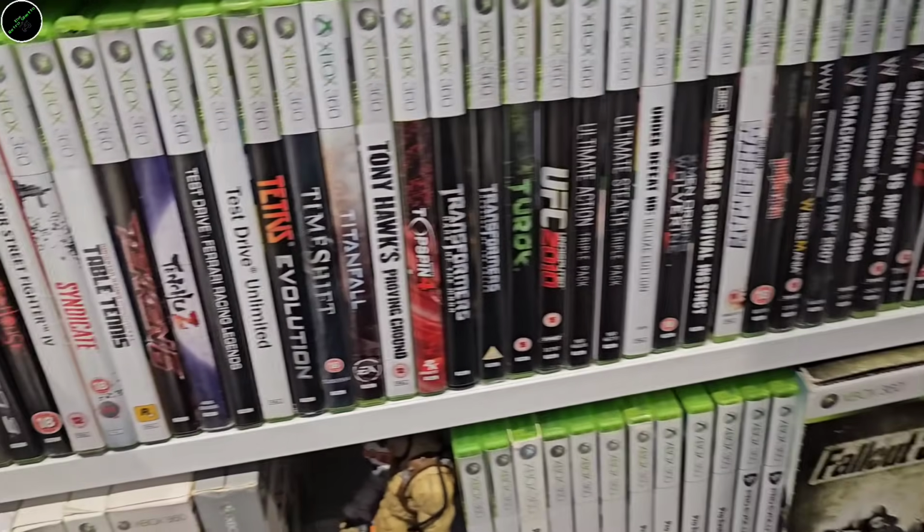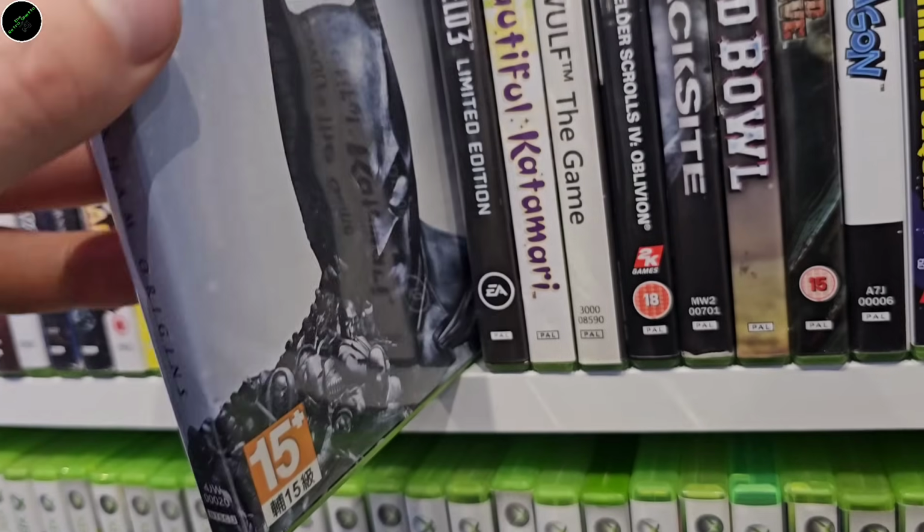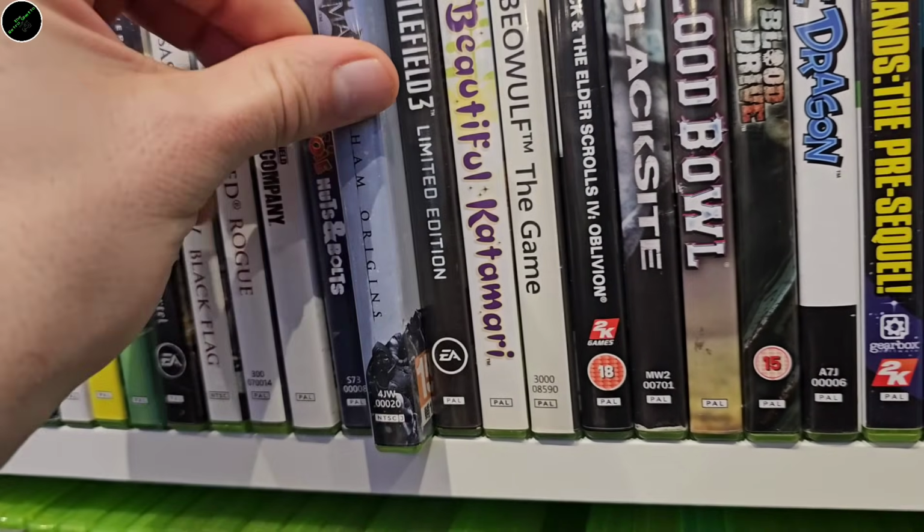We've also recently seen a sharp increase in games such as Spec Ops: The Line and Batman Origins on the system, and who knows which game is going to be the next to shoot up in price. What I'm going to be doing today is showing you some of my recent additions, and most of them are very uncommon on the system, some of which I've never even heard of, but do look very interesting and are games that I'm looking forward to playing.